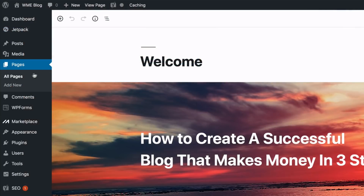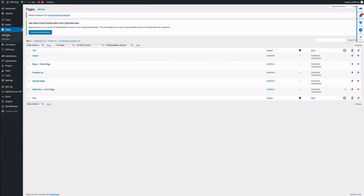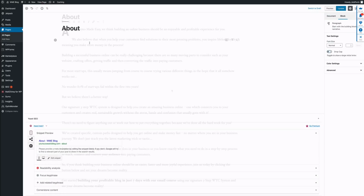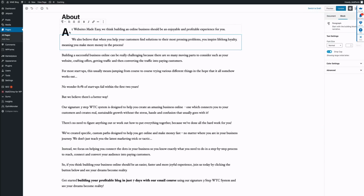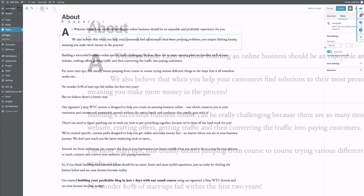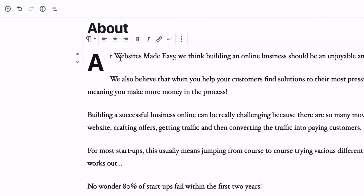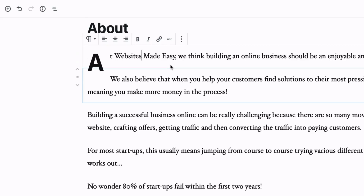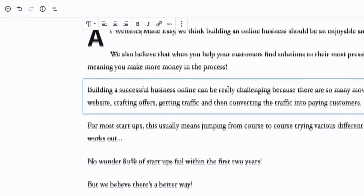So head back over here to all pages. And if you remember, we created these pages at the very beginning. So the first one we're going to add is the About. So click on Edit. And then right here, we're just going to pop in our content. So I've gone ahead and just pasted in the content, and I want to show you this right here. This is called a drop cap. You can, by selecting the block and you click drop cap, it pops that in there. I think that looks pretty cool.